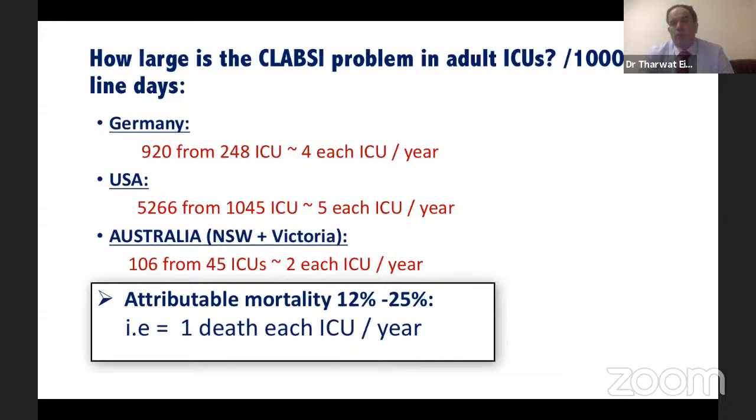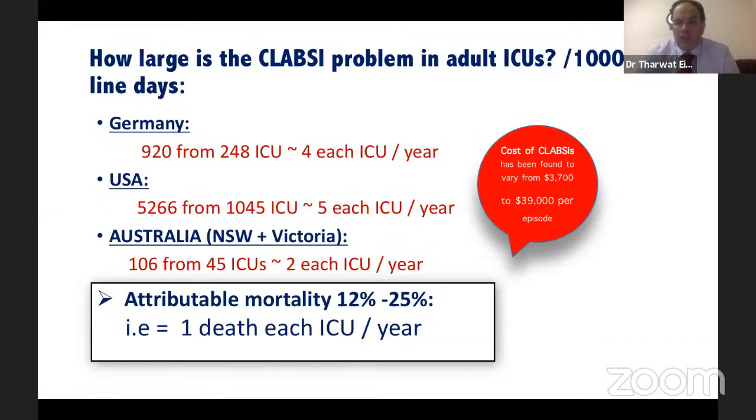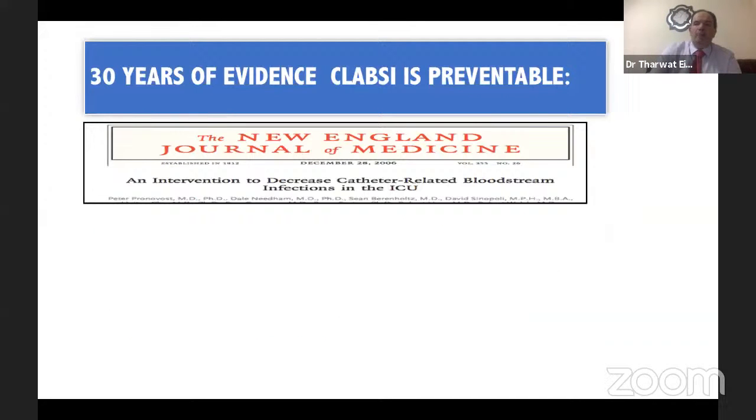How large is the CLABSI problem in the ICU per 1,000 line days? In different countries across Europe, Australia, and the US, it's around 2 to 5 episodes per ICU per year. If we translate this to mortality, it's around 12 to 25%, as per the CDC's latest report. The mortality attributed to CLABSI is around 12 to 25%. That means 1 death per ICU per year. If we translate this to cost, it's around $39,000 per episode. And the averted cost, according to the CDC report, is around $40 million.